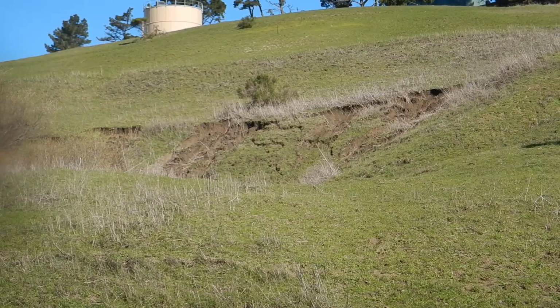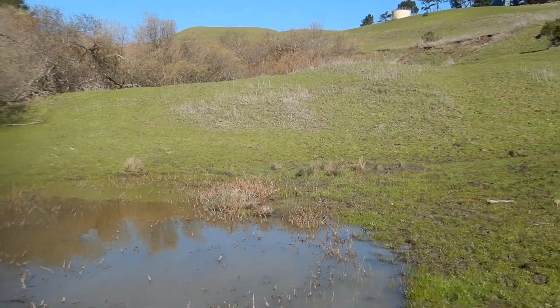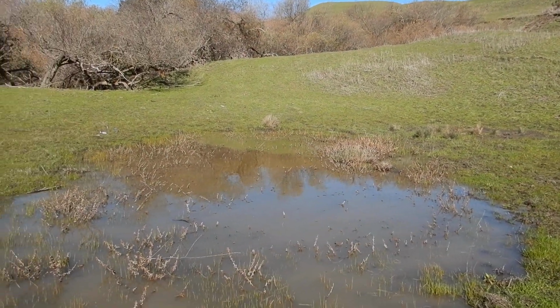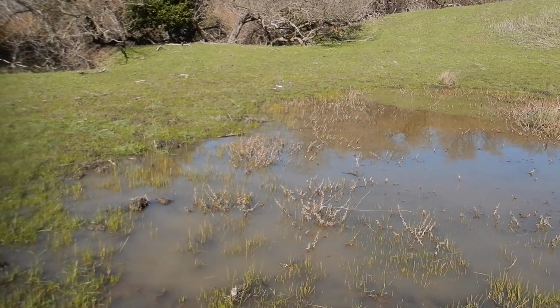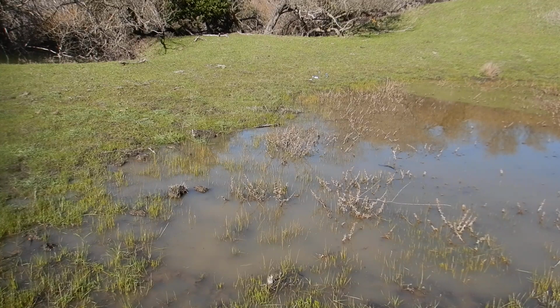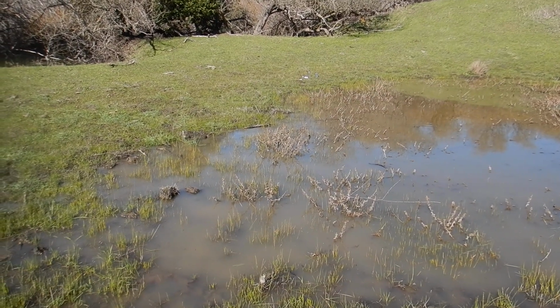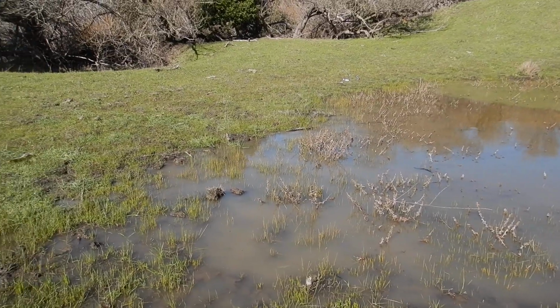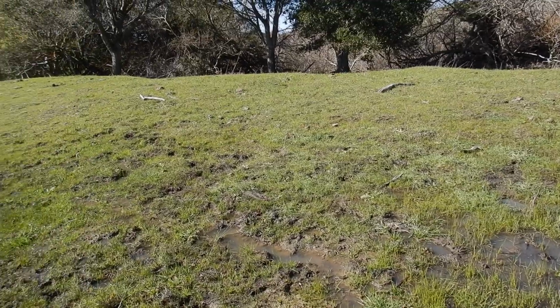Oh, did you hear that? A frog just started calling. Did you hear that? How cool. Okay. So I guess I haven't been very disturbing, or this frog would not be. Very cool. So Pacific chorus frog, just one instead of the big chorus right now.